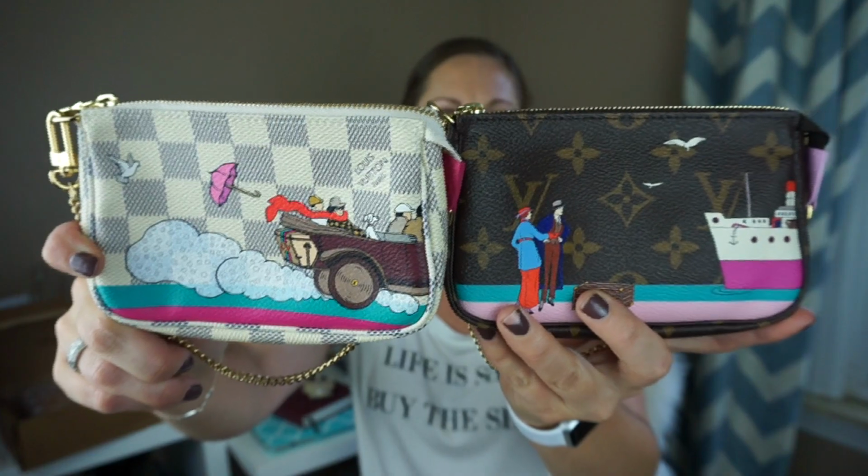And again, when I started looking into these, did I need another one? Absolutely not. But I didn't want to be disappointed when the limited edition was no longer available, and I knew I had this one from last year. And I have started actually using my mini pochettes much more now that I'm using smaller bags. This is a great little thing just to put my lipstick in, maybe my Kleenex, or what else do I have in there?